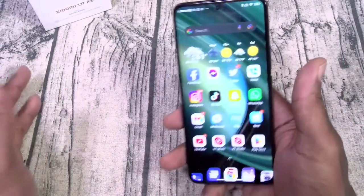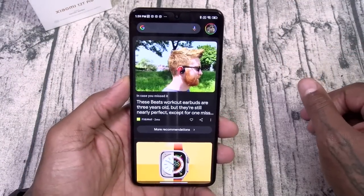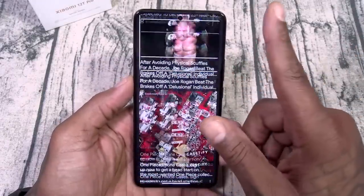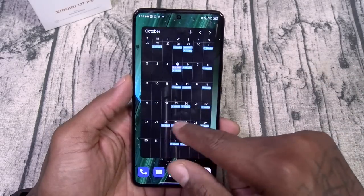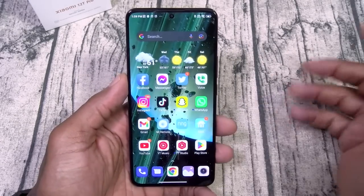All right, so let's just breeze through it real quick. Now, this is the international version, so when you swipe over, okay, you got your Google feed, 120 hertz refresh rate, nice and smooth. Android 12, so I got all my Android 12 widgets, fully interactable. MIUI 13.